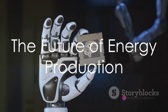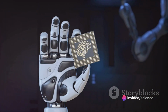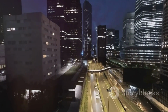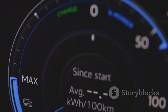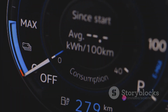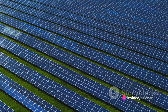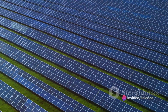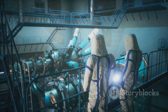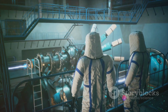Have you ever pondered the future of energy production and what role artificial intelligence might play in it? As we stride forth into the future, our need for energy is only growing. The lights of our cities, the hum of our devices, the roar of our vehicles, all demand power. Yet, we're also increasingly aware of the need for sustainability, for energy sources that won't deplete our planet or pollute our skies. Enter fusion energy, the same process that powers the sun and the stars, now being harnessed on Earth.